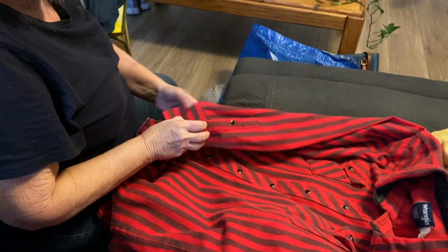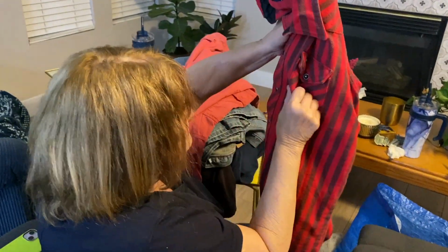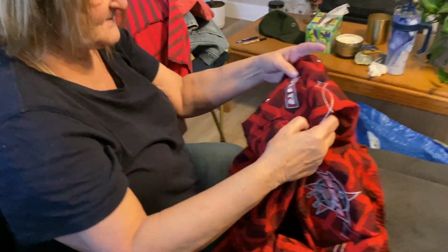That's all right. What's that? This is Wrangler. Very nice shirt. What are some nice details? Got snap buttons, which make my job much easier. But it looks like somebody already did this for me, so that's really good. The material is nice and thick, rugged. It would look very nice on someone. Oh, let me check those pockets. No money. And this one has Wrangler all over it, so you can't miss that. That's kind of a neat thing.